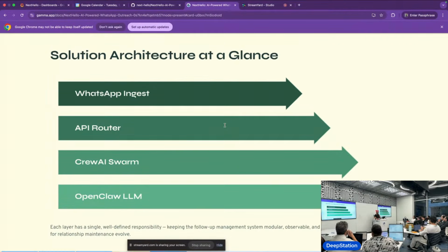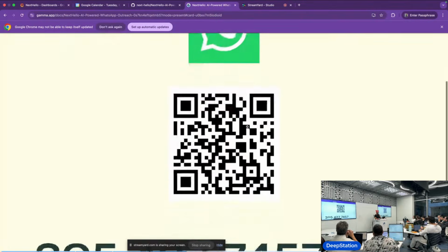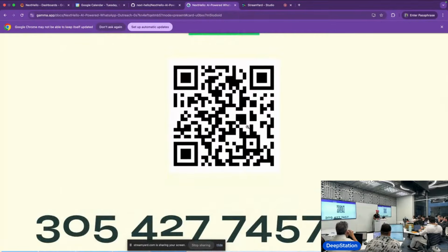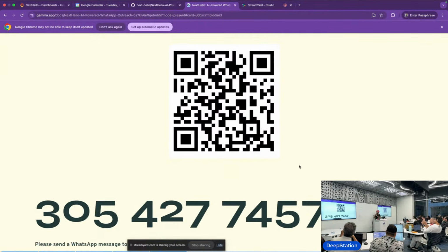So now let's go ahead, and if you want, you can start talking to my AI clone here. This barcode will take you to my WhatsApp. This is only on WhatsApp. It's not on Telegram, it's not on iMessage or anything. If you want, you can start going ahead and message this phone number right here. I'll leave it up for a second, and then I'm going to go to another screen.